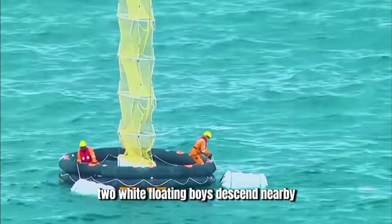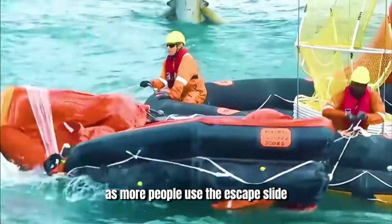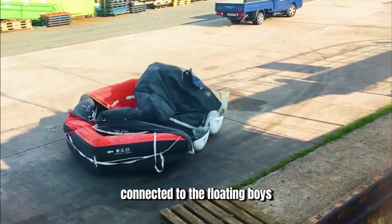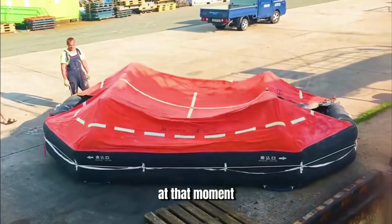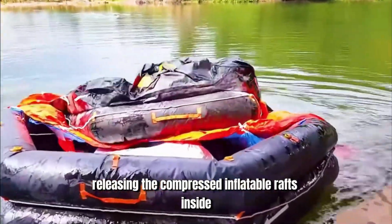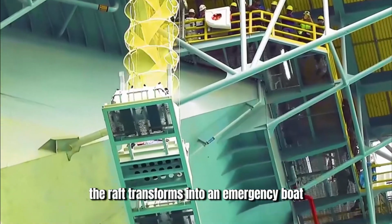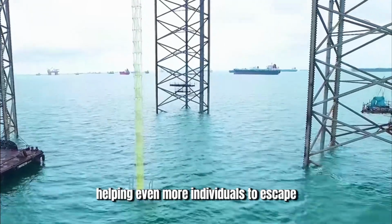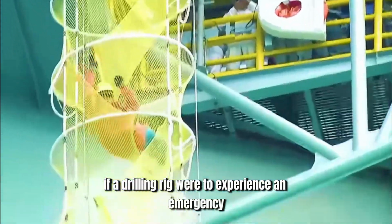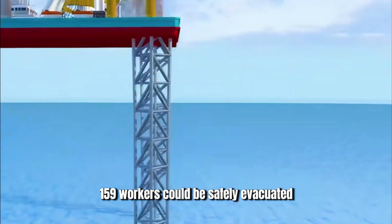Along with it, two white floating buoys descend nearby. These are actually two unopened inflatable rafts. As more people use the escape slide, those on the raft will pull the rope connected to the floating buoys. This rope acts as the switch. At that moment, the buoys open up like scallop shells, releasing the compressed inflatable rafts inside, which automatically inflate. In less than a minute, the raft transforms into an emergency boat that can carry 20 people, helping even more individuals to escape. With this escape slide, if a drilling rig were to experience an emergency, such as an explosion, 159 workers could be safely evacuated within just 10 minutes.